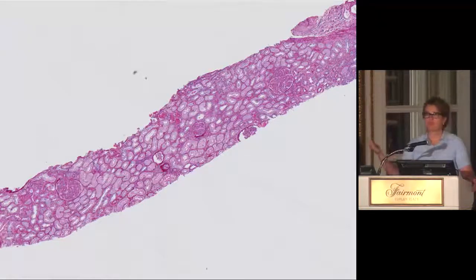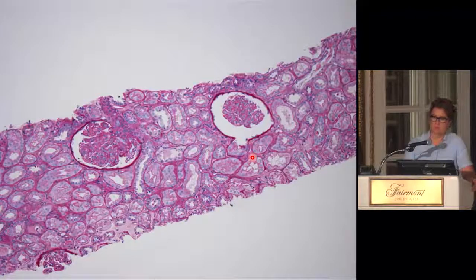So here you have pretty low power of this biopsy, and here, this is a capsule in the upper right corner, and you see relatively well-preserved parenchyma underneath. Slightly higher power or intermediate power magnification, and you see a couple of glomeruli that don't look normal, but you see also tubules are kind of back to back, not much interstitial inflammation.